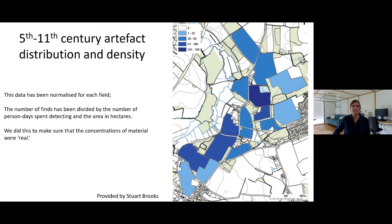All fields were detected at least twice in this way, but there is variability in how intensively areas were surveyed due to different agricultural availability, and the more productive fields were subject to more repeat visits. Stuart Brooks has kindly normalised the data for each field, which is the plot you can see here. The darker the field, the higher the density of finds. Because the data has been normalised in this way, we know these concentrations are real and not purely the result of more intensive metal detecting.